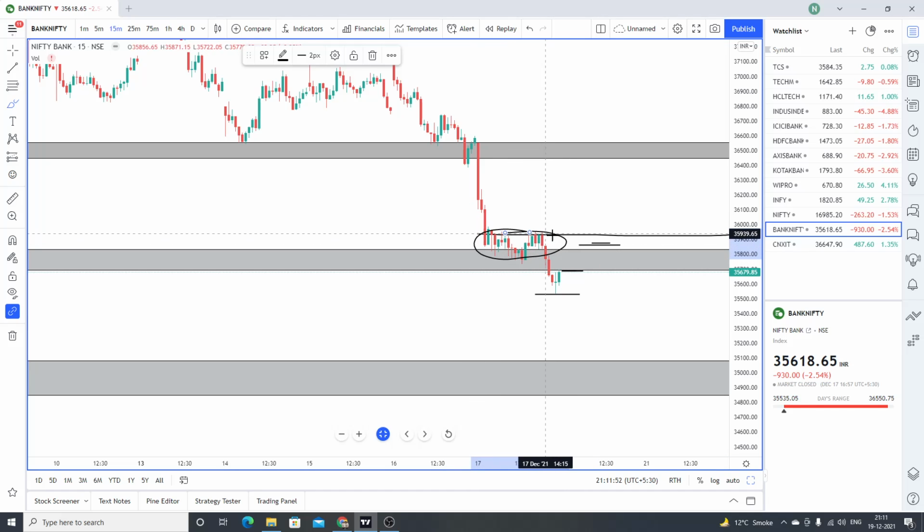If it has to cross this one, it has to cross this one in one green candle, and probably it has to be in the first half or before 10. That's what I believe in.